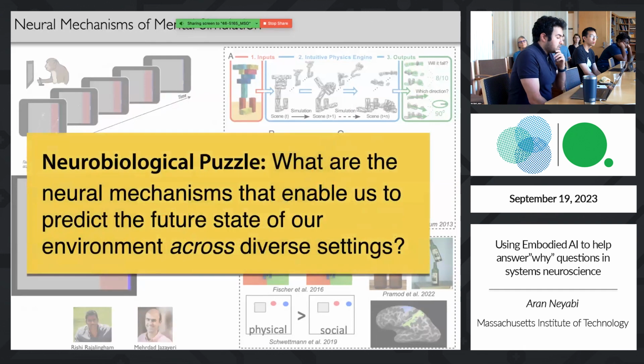So the crux question for us is what might be the neural mechanisms that enable us to predict the future state of our environment across diverse settings. So not just Pong, but really, as you can see, this is done across a variety of environments that we have evidence for.